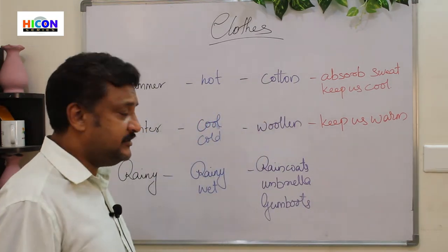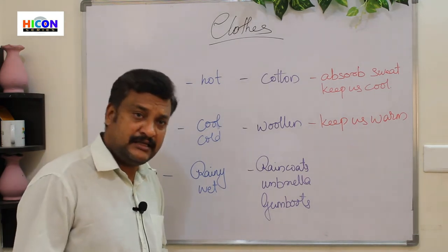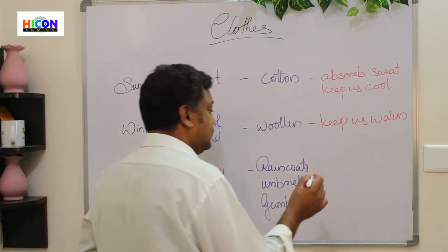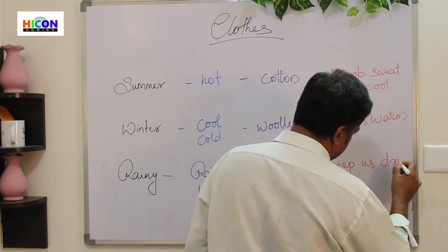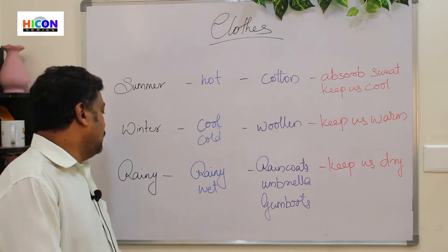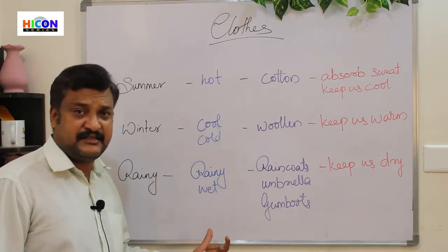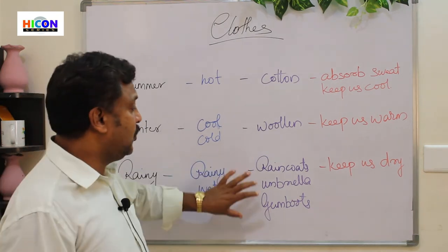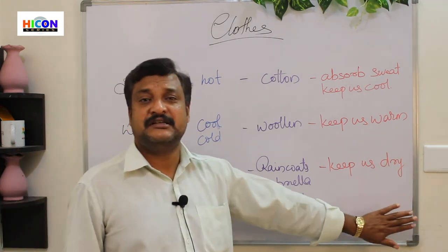Isn't it? We use different things. Usually we wear raincoats, then we have umbrellas and gumboots also. Why do we use these things? Because they can keep us dry. Right? So, it's a wet season, it's very rainy, and that is the rainy season. And during rainy season, we wear raincoats, umbrellas, gumboots, etc. so that it can keep us dry.